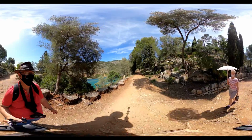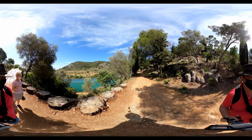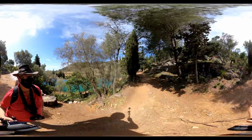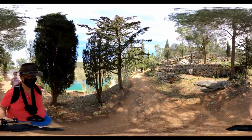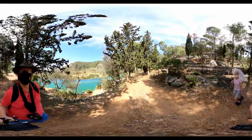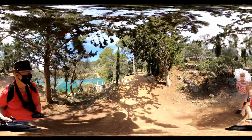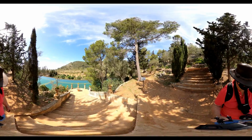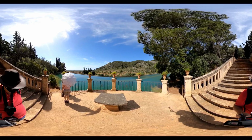A beautiful path along here that just takes us above what is an enormous pool. I believe this is one of the largest, if not the largest, in the whole of Mallorca. We'll take a walk down and have a closer look at it. I'm just going to turn the camera off as I walk down. Concentrate on the step. So here we are at the bottom.